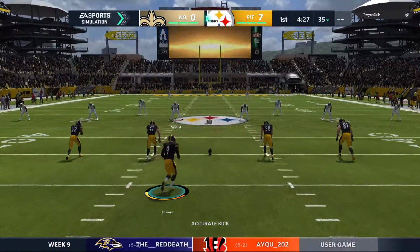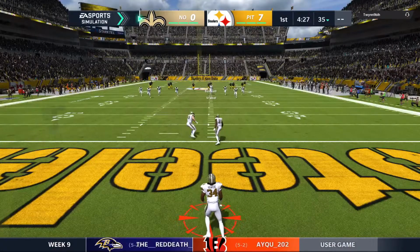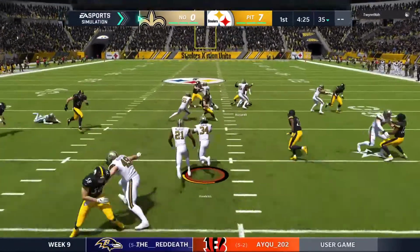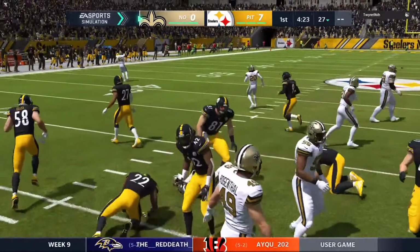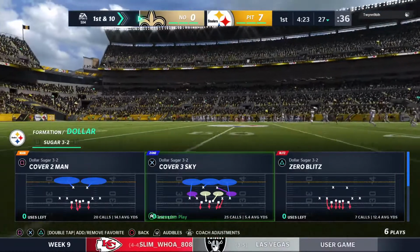Boswell now to kick it away after the touchdown. Fielded near the back of the end zone. And he'll wind up getting a couple extra yards here for his trouble and bringing it out of the end zone as he's down at the 27.